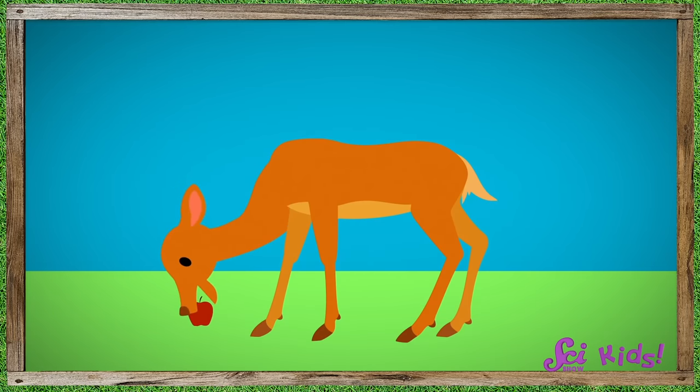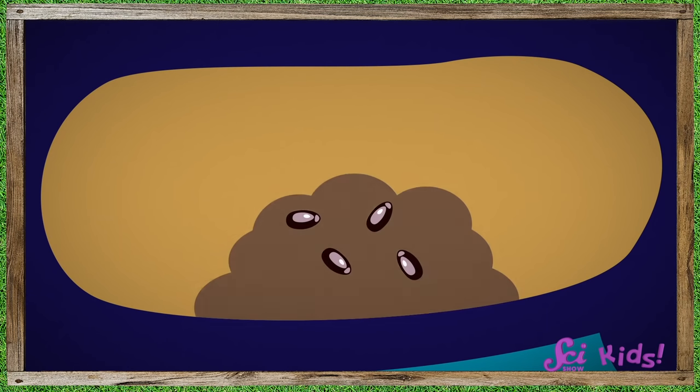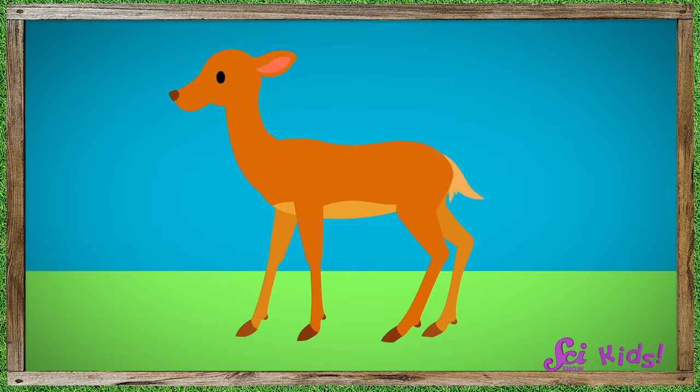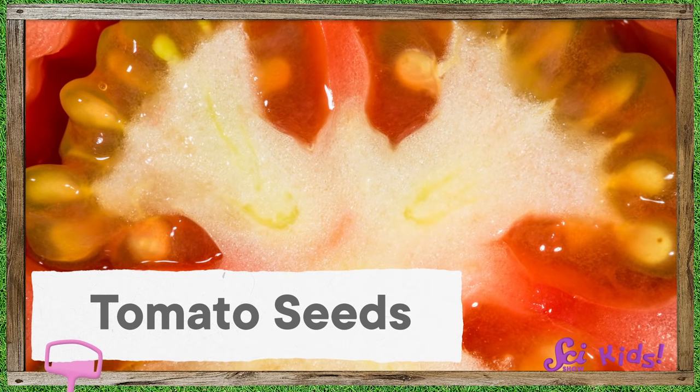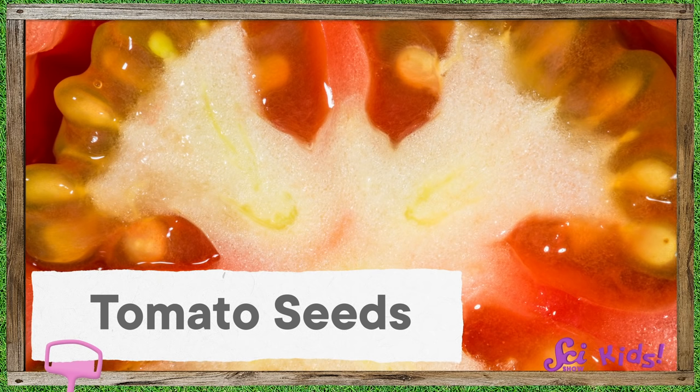And when an animal eats a fruit, something amazing happens. The animal's tummy breaks down the fruit, but some kinds of seeds can pass right through their tummies and come out the other end, inside the animal's poop. In fact, some seeds have a special outside shell that protects them from being broken down by the animal's tummy. And some seeds have to go through an animal's tummy to be ready to grow into a new plant when they come out.